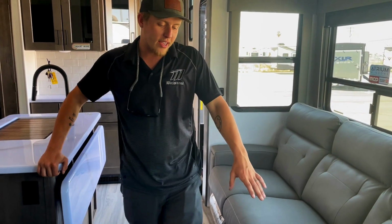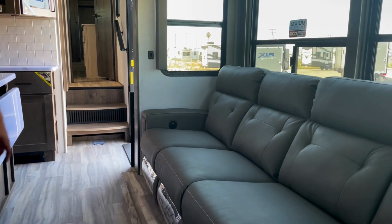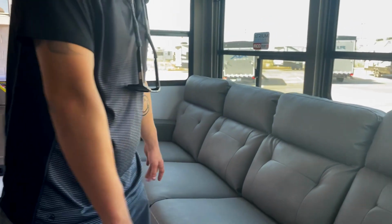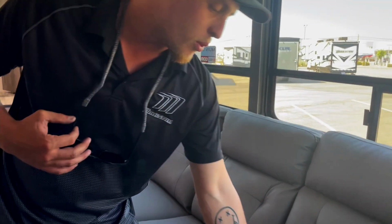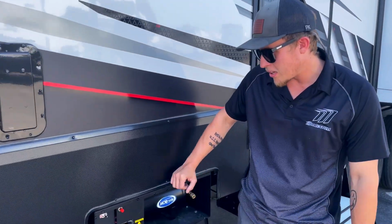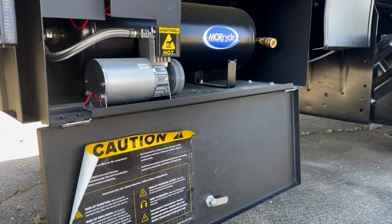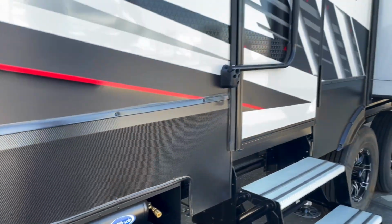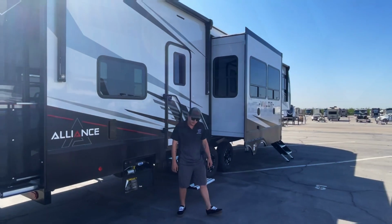Right here, you're going to have the nice big 4-seater Kingston recliner couch as well. The end two are going to be the electric recliners. The middle two are going to have the pull cables right here between the cushions. And they even integrate USB chargers on the armrests of all of their sofas. Thing I do love about this brand right here is that they're starting to integrate their own air compressors within the coach itself. So if you guys need to fill up your tires for your toys, or even the tire for the coach itself, it's already built in. It does come with the hose.